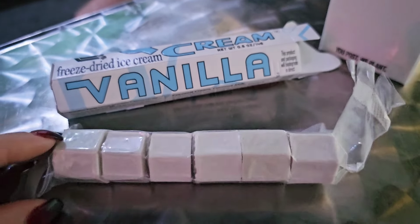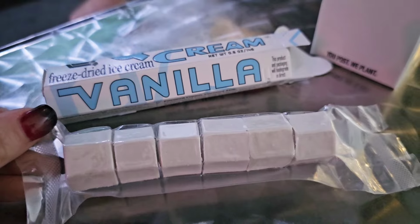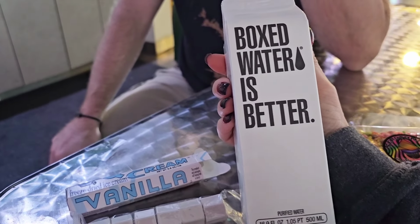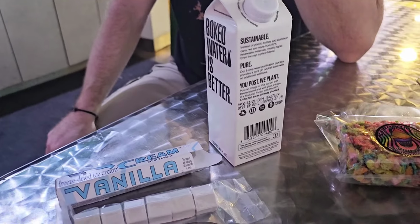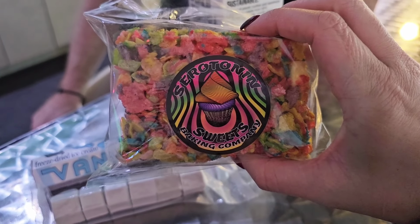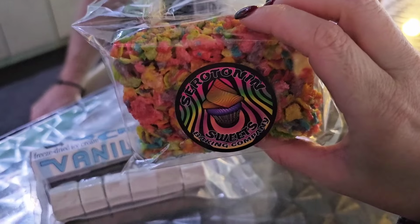Before going on our adventure, we stopped in the little food court here to grab a little snack. We tried this vanilla freeze-dried ice cream. I was not a huge fan of it. It tasted too much like milk, and I do not like milk. I've had freeze-dried ice cream before, and it didn't taste like that. So I think it was just this brand I was not a huge fan of.